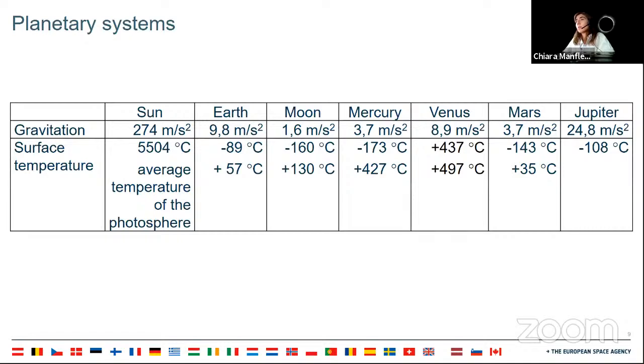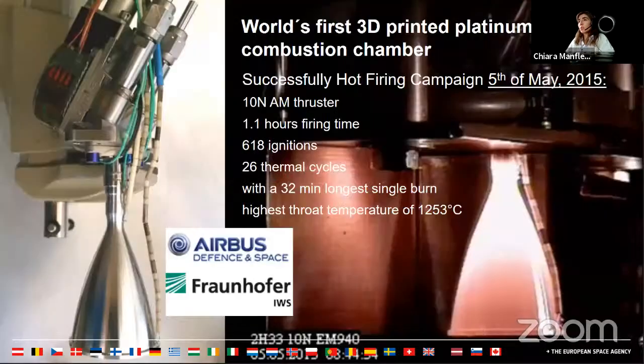Just as a summary, these are the boundary conditions that we have to deal with in terms of gravitation, in terms of surface temperatures when we decide to look at other bodies. And you can see that the ranges are very different. So when we think of going to the Moon, we have to consider elements that can withstand these temperatures and can be operated in these gravitational conditions, but also the processes that we have must be compatible with this. I mentioned already the constraints that we have when we launch.